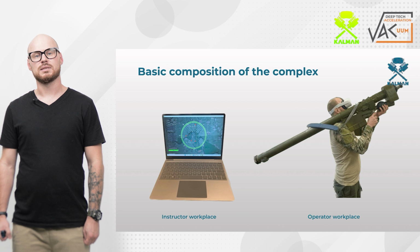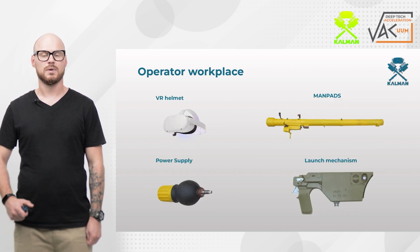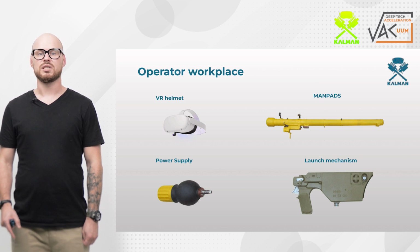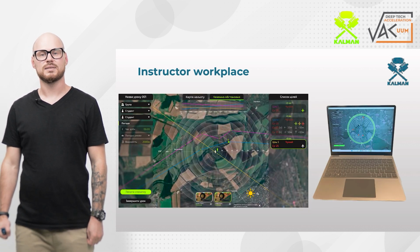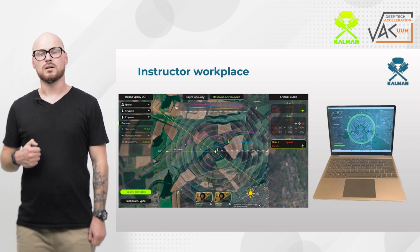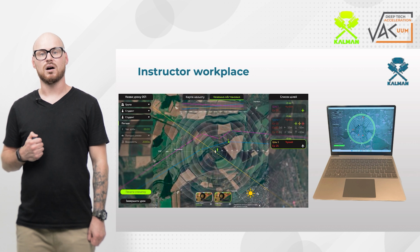The basic complex consists of the instructor's workplace and the operator's workplace. The operator's workplace is the VR helmet and controller, which is integrated into the mass-dimensional model of the MANPADS. The model is synchronized with the 3D model in the simulation. The instructor's workplace is a laptop that works as a server by connecting operators' workplaces into one system, setting and controlling the lesson. The instructor sets the type, speed, and course of a target. Also, the server collects and processes data of the learning outcomes.